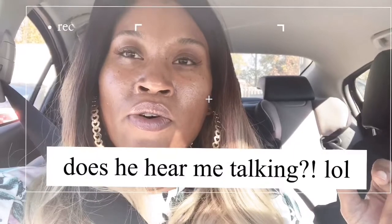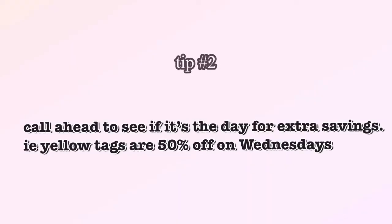So we're out of that first one. They didn't really have a whole lot. I was expecting a lot more because this area is a really affluent area in Charlotte. But we did see a couple of those name brand items. So tip number 2, call ahead to see if it's the day for extra savings.